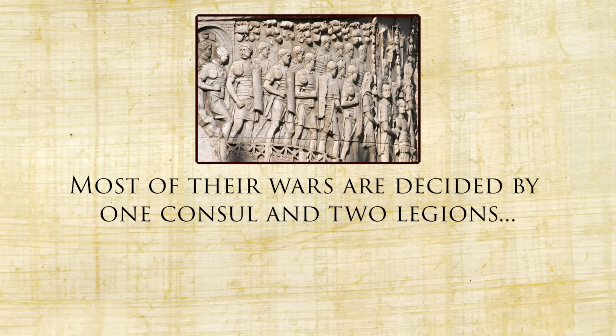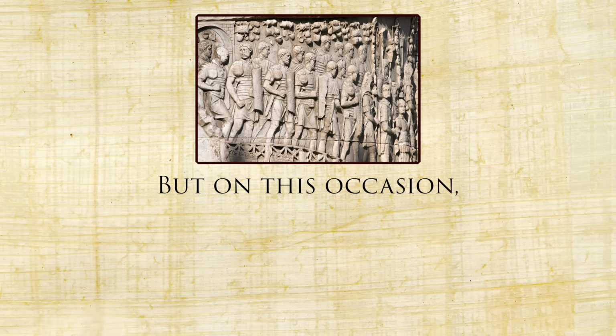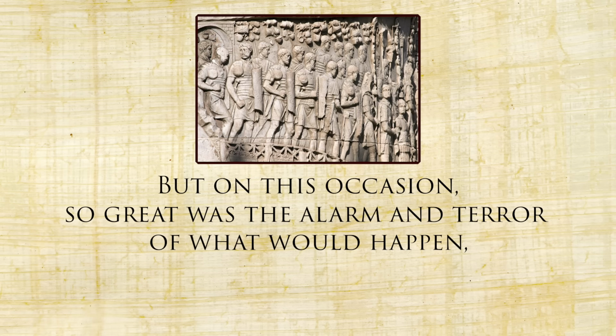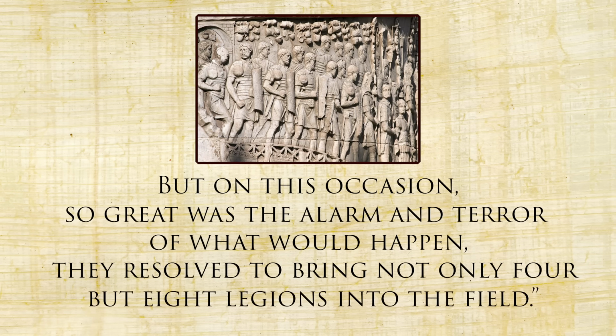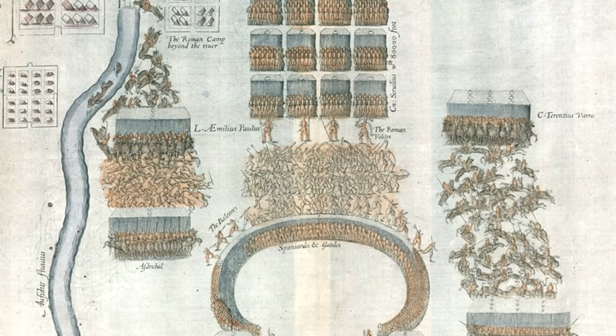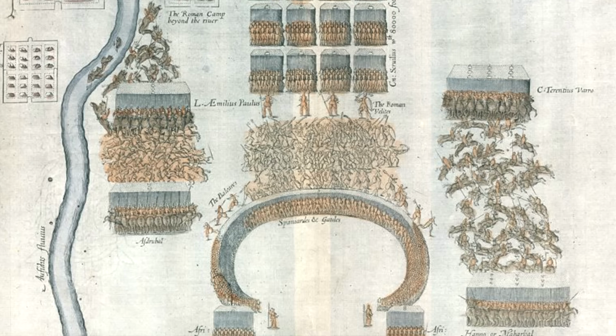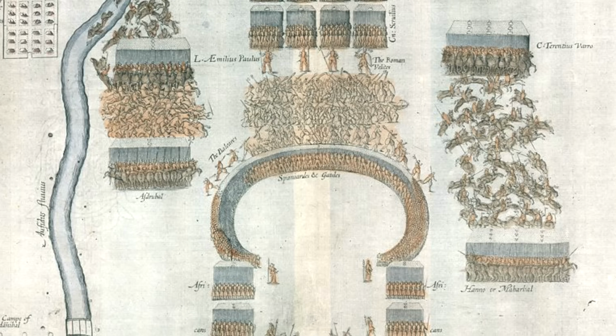Most of their wars are decided by one consul and 2 legions, and they rarely employ all 4 at one time. But on this occasion, so great was the alarm and terror of what would happen, they resolved to bring not only 4, but 8 legions into the field. And so with 8 legions, plus a number of allies, the Romans put an estimated 86,000 troops onto the field against Hannibal's 50,000.